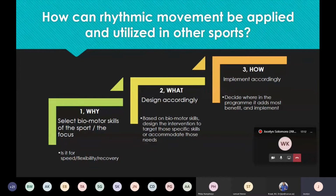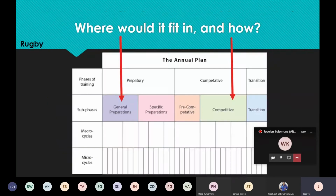And then it is important to take note that you want to target specific biomotor skills. So the specificity of the design and specificity of training is very much important. And then the implementation thereof would obviously accommodate and complement what you designed originally. So the implementation, this is where the magic happens, and where you would practically present what you designed and why you designed it in the first place.